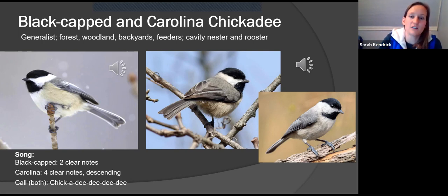This is black-capped and Carolina chickadees. Black-capped is on the left and Carolina is on the right. You would imagine that these are hard to parse apart. They do look very similar. This bird is a generalist, which means it can breed and spend time in multiple types of habitats, including forest, woodland, even backyards, urban areas, as you likely know if you have a bird feeder. They're also a cavity nester, which is interesting, and cavity roosters in the winter.